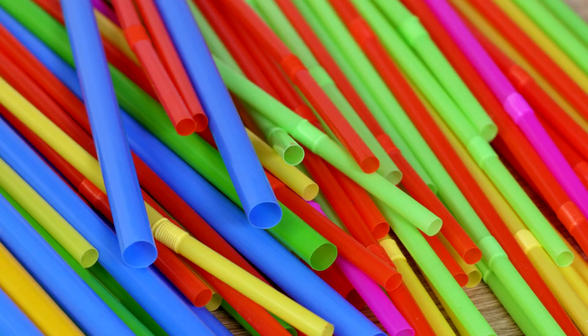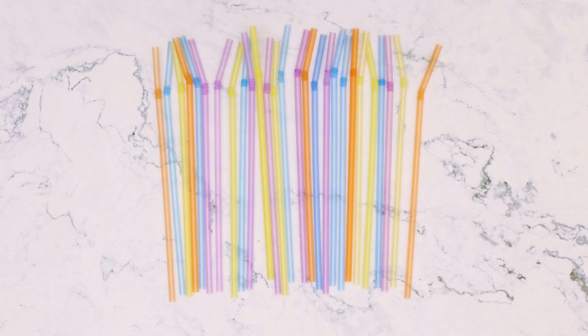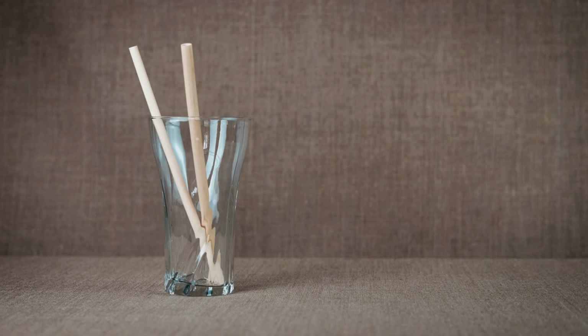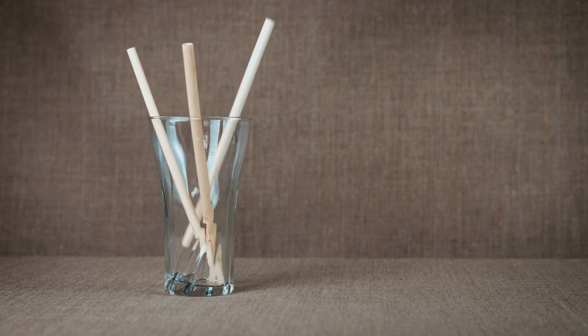Plastic straws are another culprit in plastic pollution. Instead of using disposable straws, consider making your own reusable ones from materials like metal or bamboo. Or if you prefer, simply skip the straw altogether.